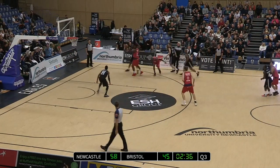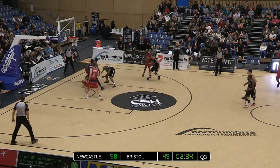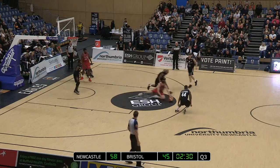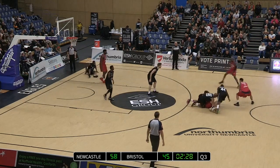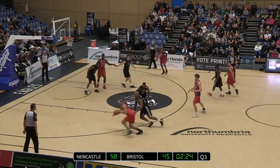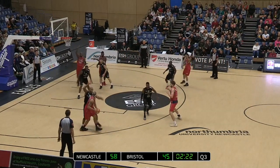And once again, Flanoy leading by example, charging around the defence, and the Eagles have come up with the ball yet again. It's a bit scrappy, the ball going loose and on the floor, but Flanoy seems to be marking every single Bristol play at the moment.